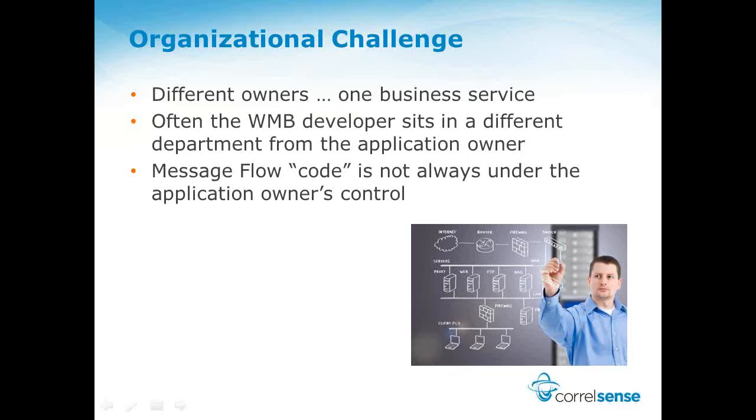A very quick example that I can give you: let's assume a simple WMB-based solution that bridges between two applications. Even in this simple use case, we already have three owners. We have the owner of the first application, the owner of the second application, and the owner of the flow, of the WMB. And all of those together need to make this solution work. And I already talked about the challenges.